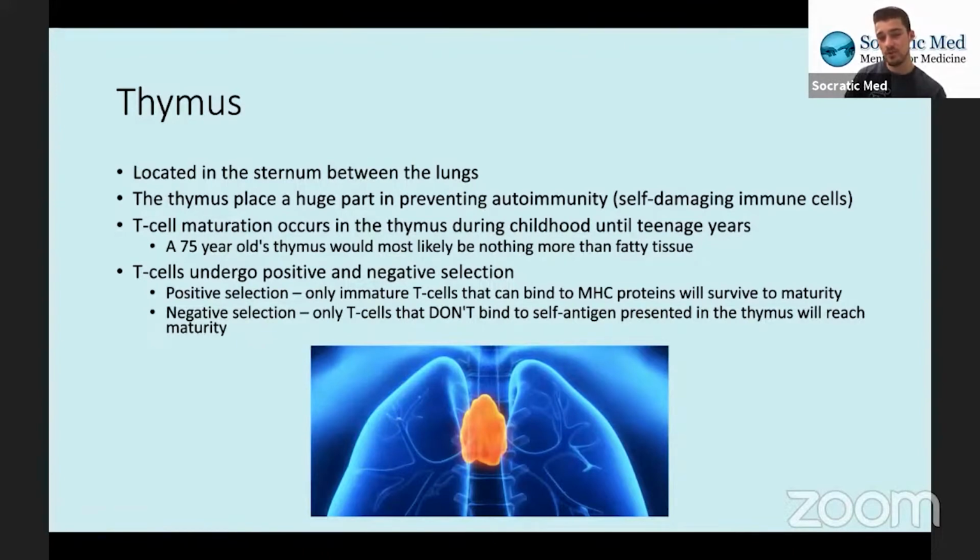If they don't, they're going to be useless, because that's what T cells do. They recognize these MHC proteins and they mount an immune response. So if they can't even recognize a foreign antigen, they're no good. So they would be destroyed in the thymus before they were released to circulation.